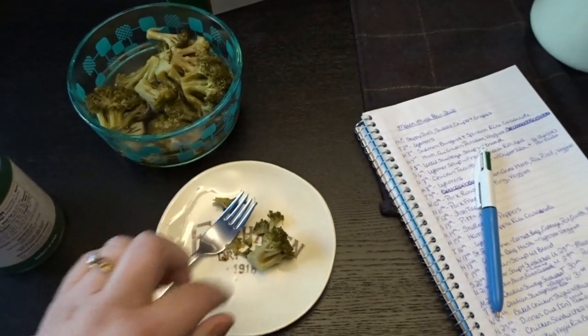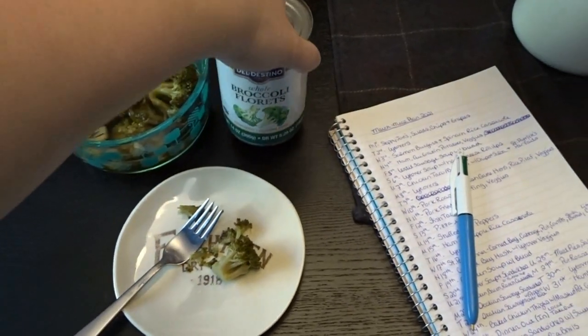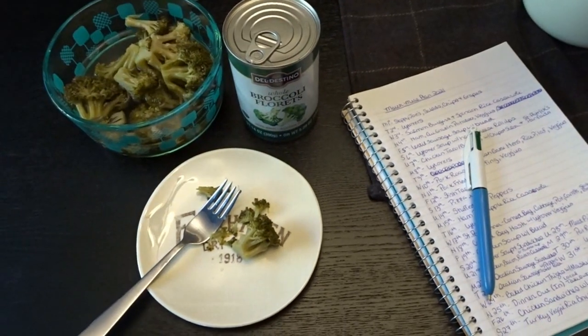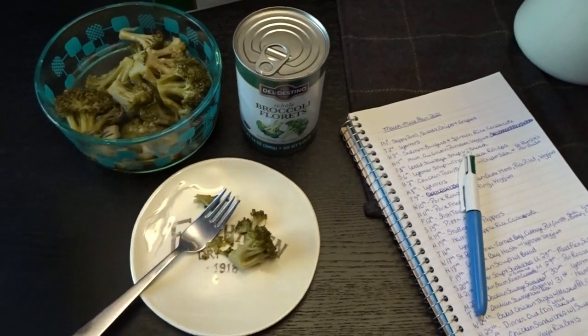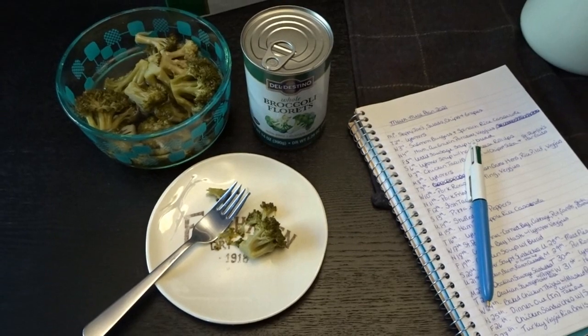I'm not sure how this would taste in hummus. Perhaps that would be good. But this is a handy thing to have in your pantry, I think. I make a lot of chicken and broccoli casseroles and things like that. And if for some reason we couldn't get a hold of fresh or frozen broccoli, it would be really nice to have a couple of cans of these in the pantry.